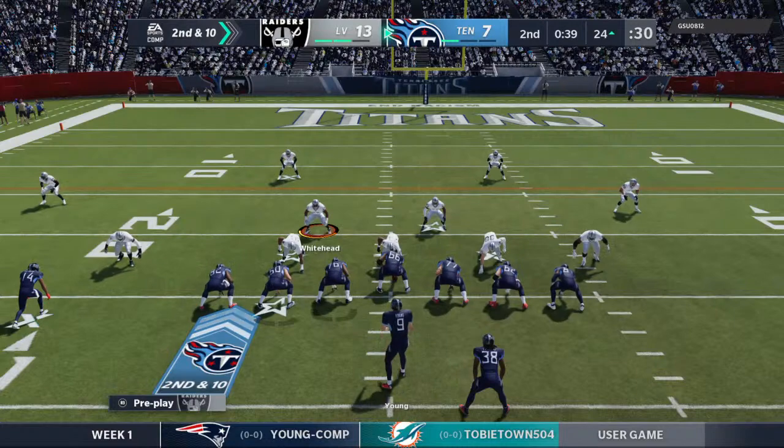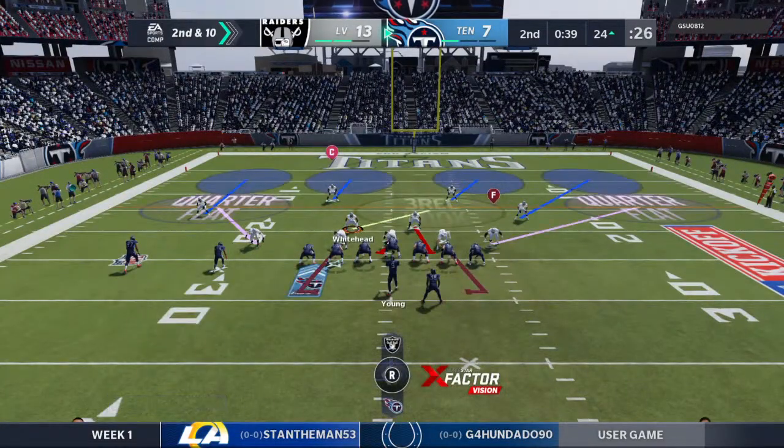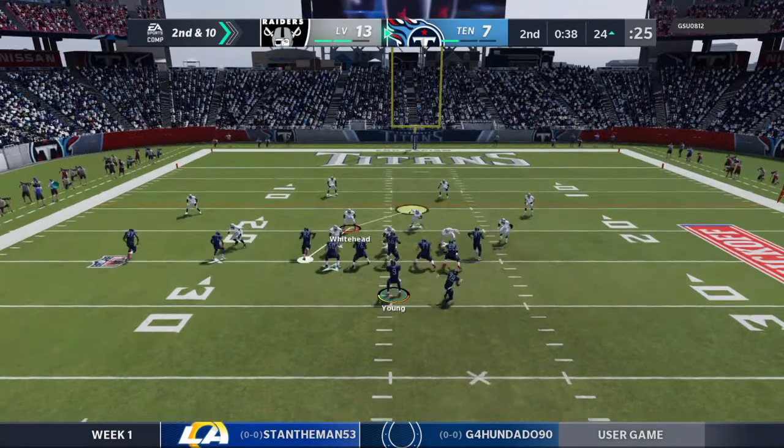Push him back. Push him back. Check 59. Mike is 59. Mike is 59. I got it.